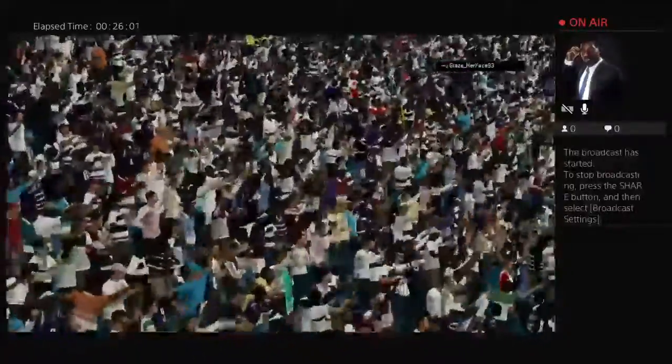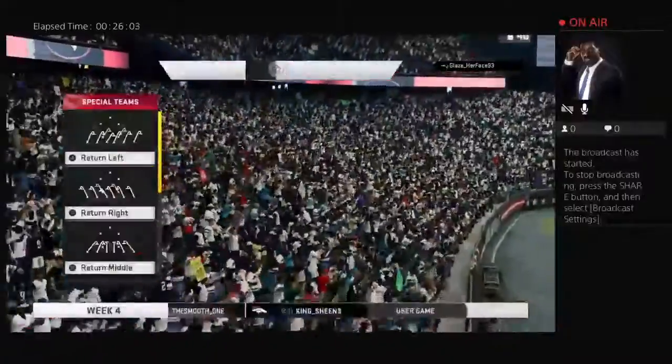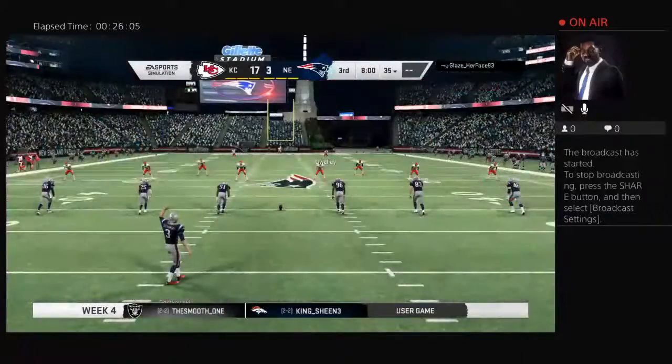And that's going to leave them with just one timeout remaining still in the third quarter. We'll see if that comes back to haunt them. We'll be back.